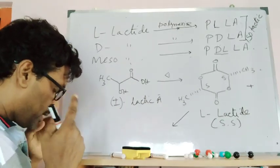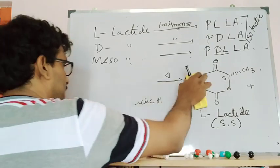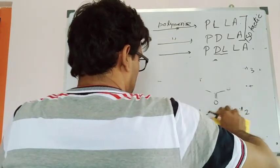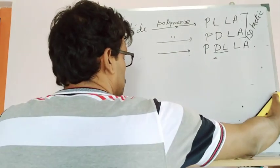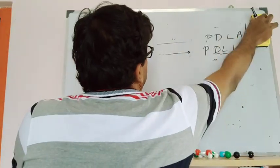So how can we convert the L-lactide into the corresponding polymer? How we can carry it out can be shown by the following reaction mechanism.